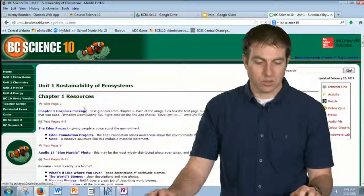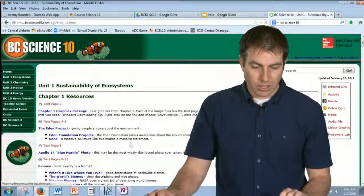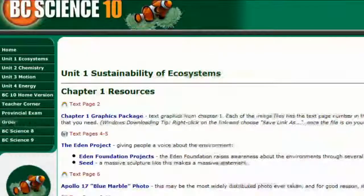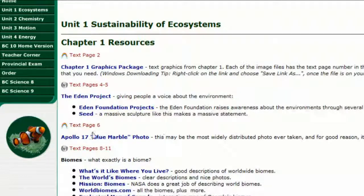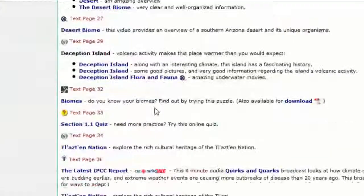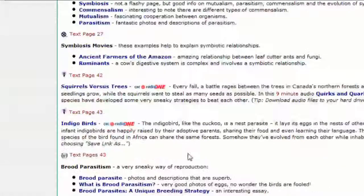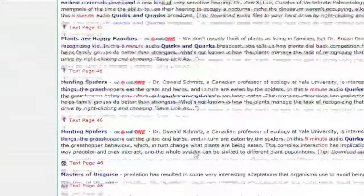If you go into ecosystems, all of the images that are in the textbook, both online and physical, are found here. There's additional reading you can do, and activities. If you're interested in Apollo 17's picture of the Earth, there's all sorts of additional material here. If you're having issues understanding climatographs, it's all there. Biomes, how to find them, interesting stories. It refers to text pages, like page 29, but you don't have a textbook, so it won't refer to anything; all the sections we cover are the same.